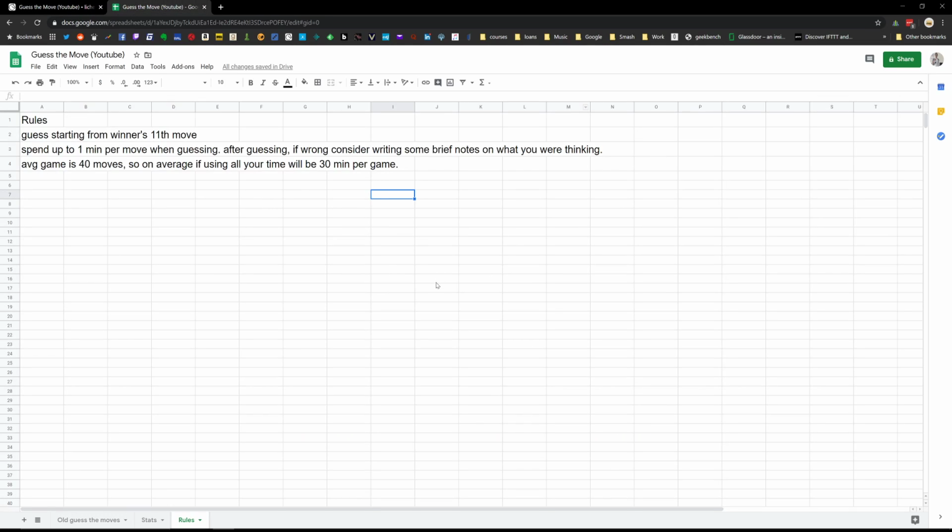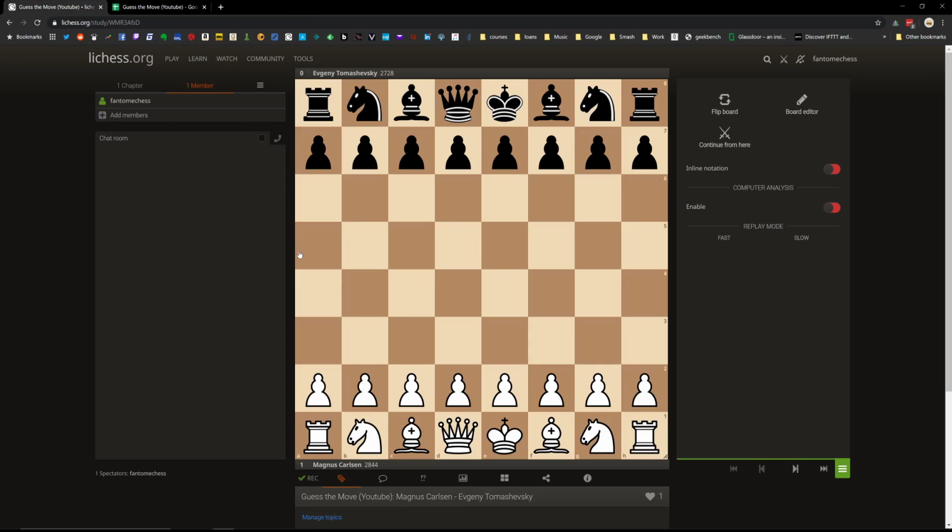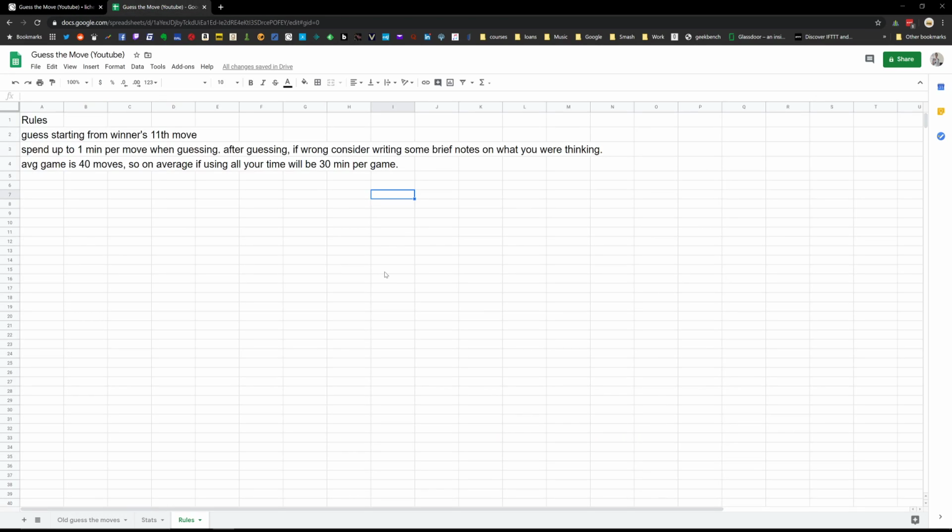The rule I set for myself when doing this is to start guessing from the winner's 11th move. This first game is the one that John actually went over, a Carlsen game, and I only saw the first minute of him talking about it. He mentioned that he skips over the opening because there's a lot of theoretical stuff, and that's the same reason I don't start from the very first move: you can just memorize a lot of theory and know beforehand, especially if you know that a certain player likes to go into a certain line.